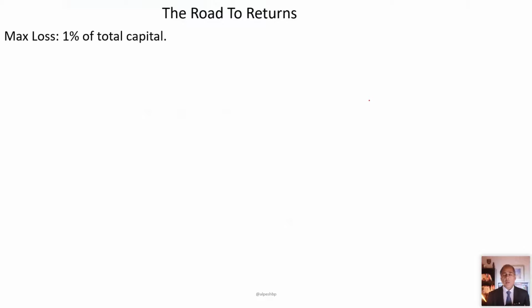Now, road to returns, maximum loss. He said, let's assume you've got a business plan. You need to know whether or not you can make money. Maximum loss, 1% of total capital. That's what you'll do. And he said, Alpesh, I know you don't have any capital at the moment, because I had next to no capital when I was at university. I don't know how much I had, but it wasn't much to write home about. He said, but assume this is a business plan, what you plan in your future.